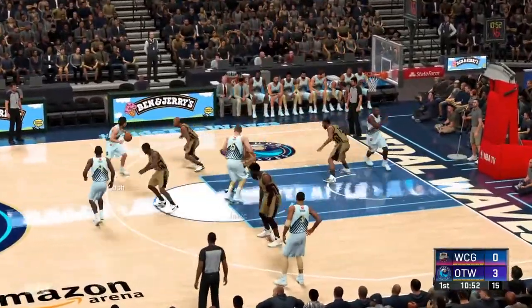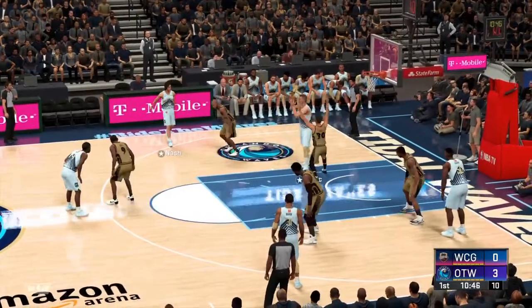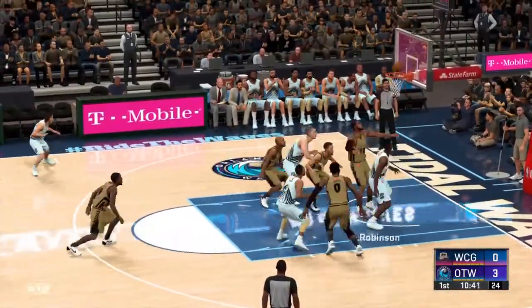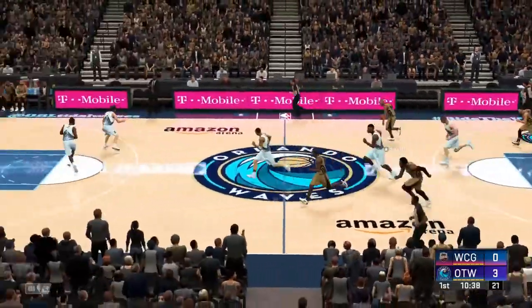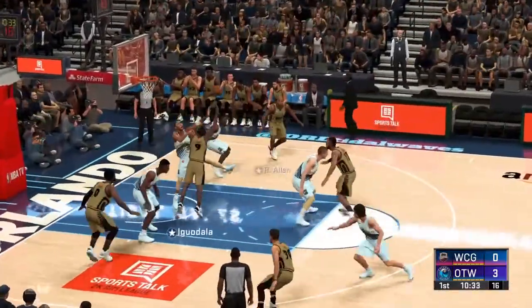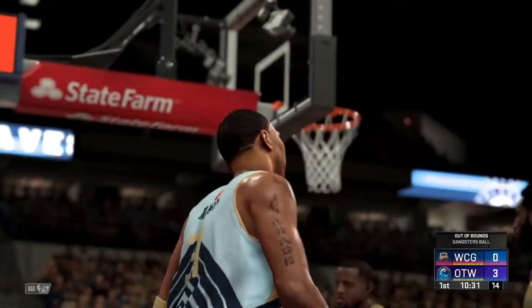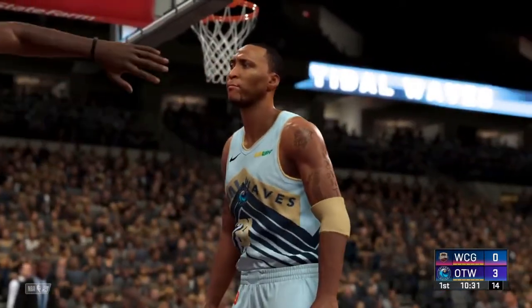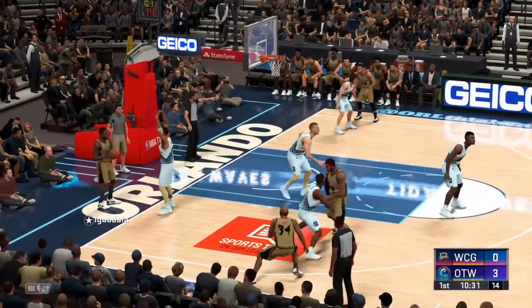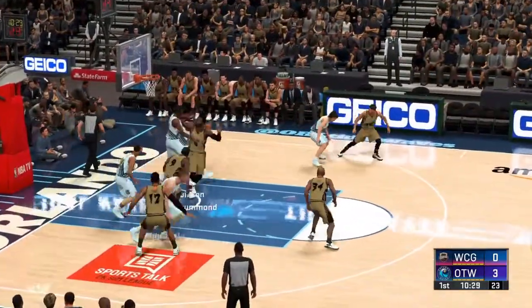Back to Nash. Pass to Jokic. Shoots over Curry. Goes back up. Can't capitalize inside. That was an excellent contest, preventing him from making something that's usually automatic. And the ball ends up out of bounds. They'll keep possession. About a minute and a half through the first quarter.